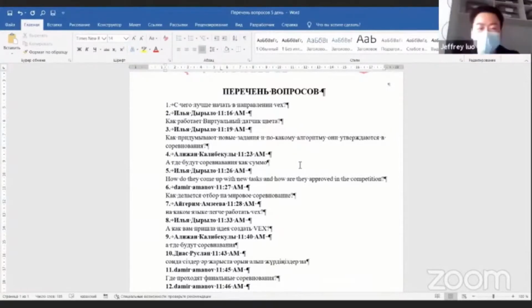Yeah. Okay. And the question from Ilya, he asks, how does the virtual color sensor work? I guess it's more of a technical question. Yeah, so the virtual robot is on different fields. You can select different fields, and on the fields there can be colors or objects. There are two color sensors. One is facing down, and one is facing forward, just like a sensor on a real robot.